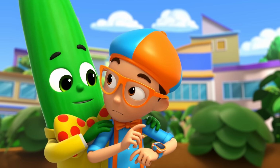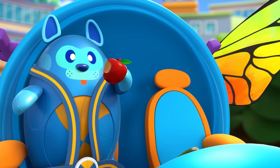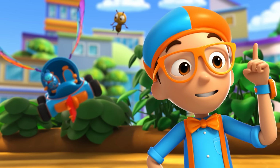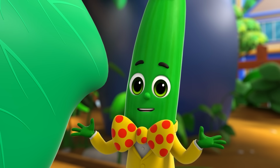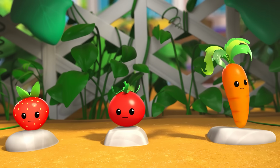Now, Blippi and Debo, a quick review before we start. All fruits have a pit or seeds in them and grow on a plant with flowers. Fruits have pits or seeds and always flowers. Got it. And vegetables are different. They are roots and leaves. Got that too. Excellent. Let's play.